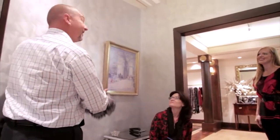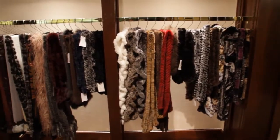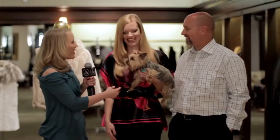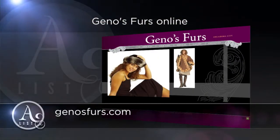Wow, this is wonderful. Geno's Furs has so much to offer you when it comes to service and beautiful furs. They even have their mascot here, the Suzuki. Tell me your website for more information. It's www.genosfurs.com. Wonderful.